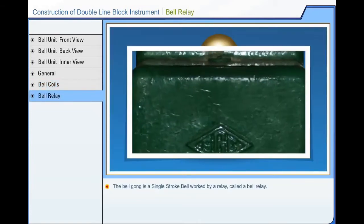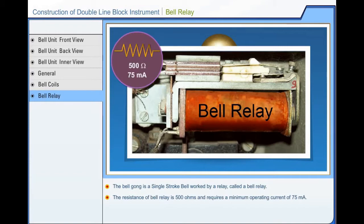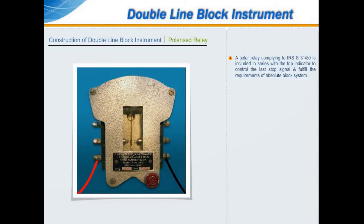Bell relay. The bell gong is a single-stroke bell worked by a relay called a bell relay. The resistance of bell relay is 500 ohms and requires a minimum operating current of 75 milliamperes. The relay and bell form a separate unit. The bell relay is worked by a separate line wire.